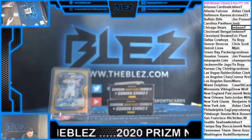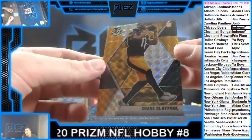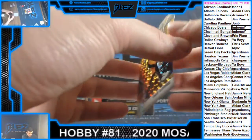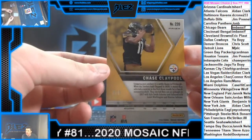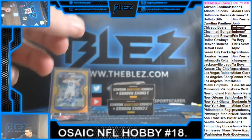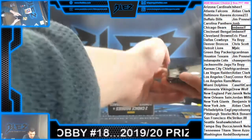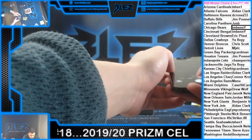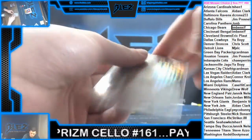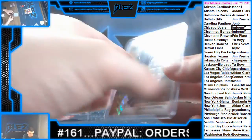Monster. Black gold team colors of Claypool for the Steelers. 5 of 8 Claypool black gold rookie. That is huge. That is massive right there. Nice hit for the Steelers. Sick.